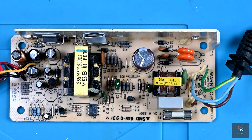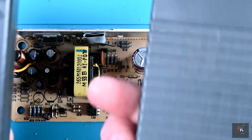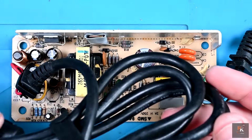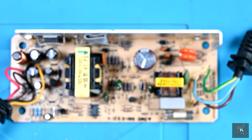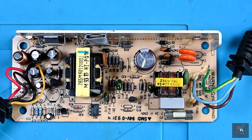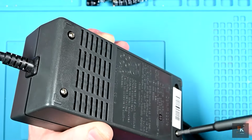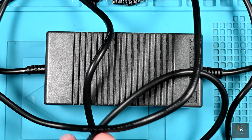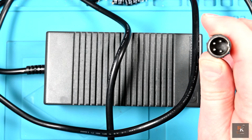And with the caps replaced, I'm now going to give the casing a good clean. I'm going to clean the cables because they are exceptionally grubby, and then I can put it back together. Complete, all back together and looking so much better. Now I'm going to have to go and look and see what the pinout is, and then let's check what the output is.